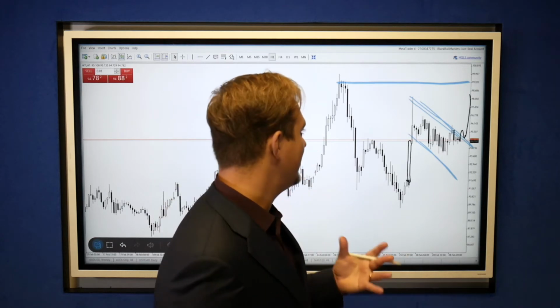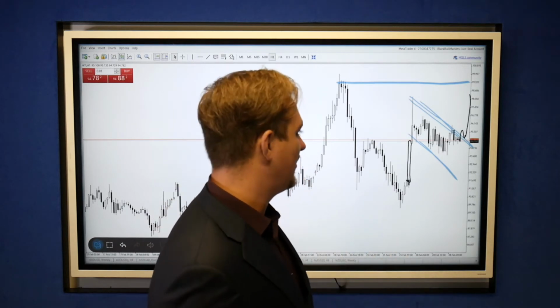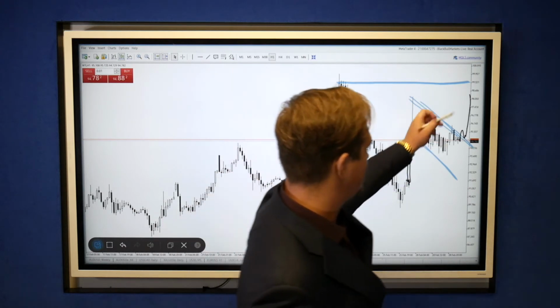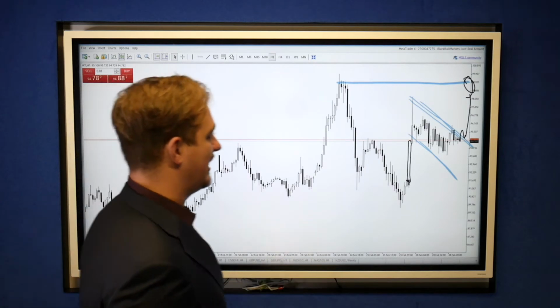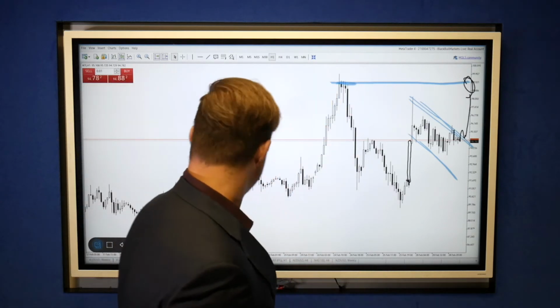But if we want to play it safe, as traders we want to be playing it safe. We don't always want to be optimistic. We want to be more realistic about what's going on. So we can look for that 99.3 mark zone that I've got charted there, wherever you guys see your resistance.